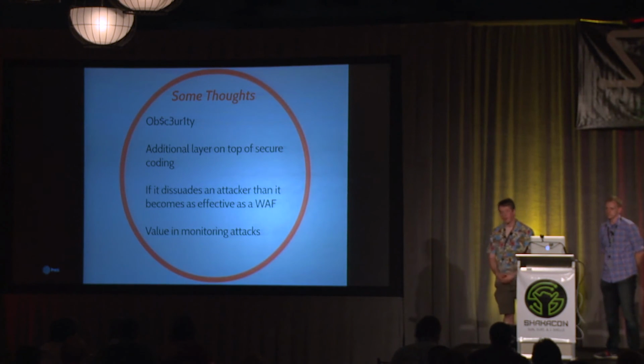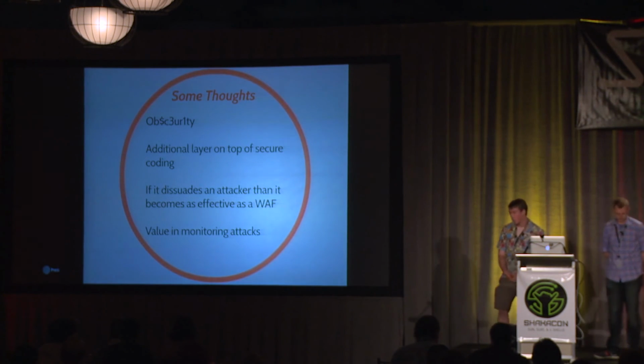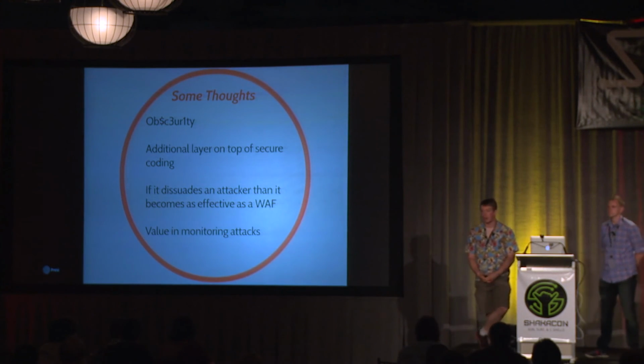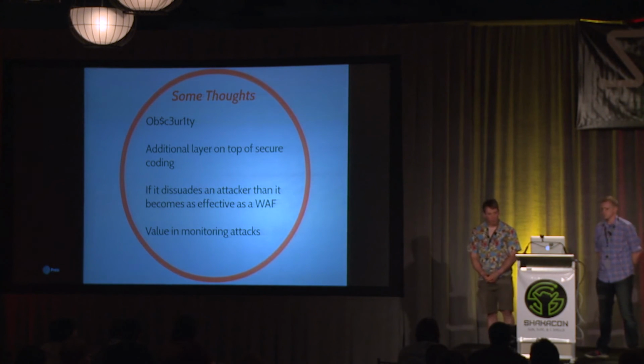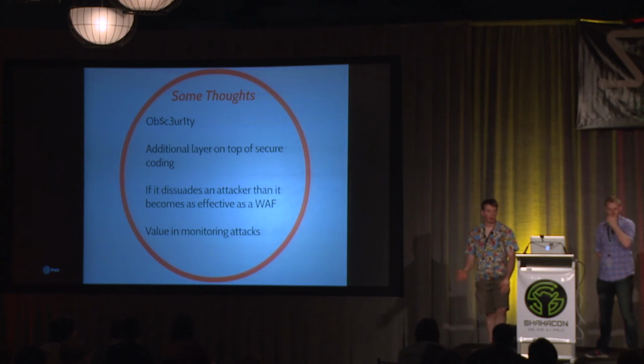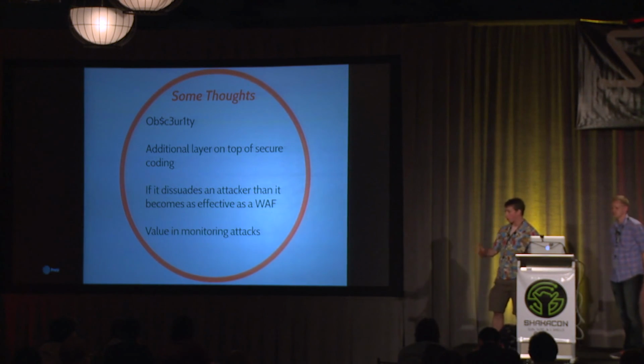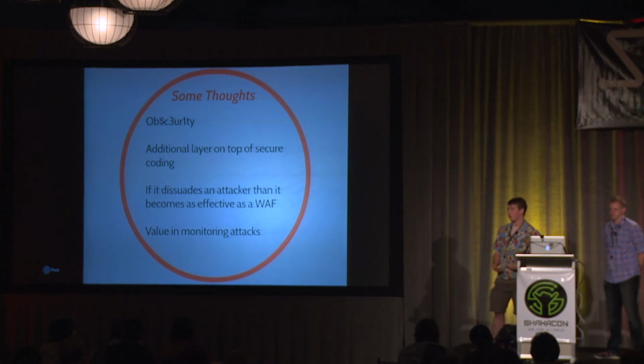And so some final thoughts on Ensnare. This is obscurity, in a certain sense, at least the honey trap stuff is. In the security industry, we say, oh, it's not security. But my thought is that it's really just an additional layer on top of secure coding. If I can filter out even one attacker from my site because they're trying to run a SQL injection scan and they keep getting redirected and delayed, I really think it becomes as effective as a WAF. If we can cut some of the noise out, it is an effective tool.